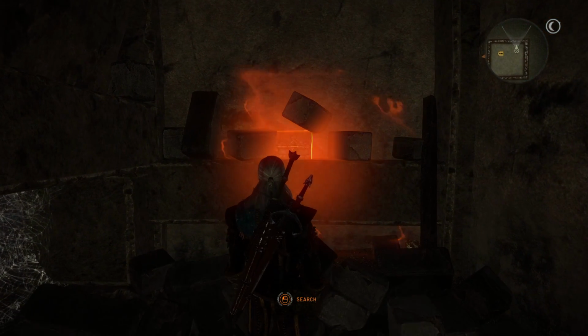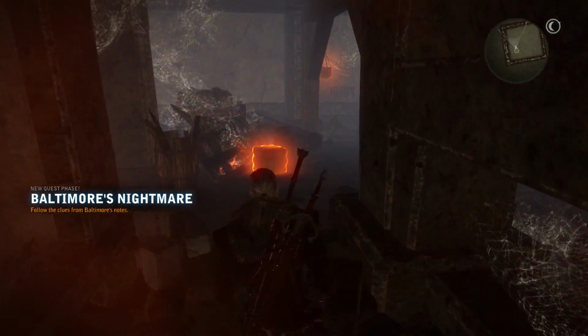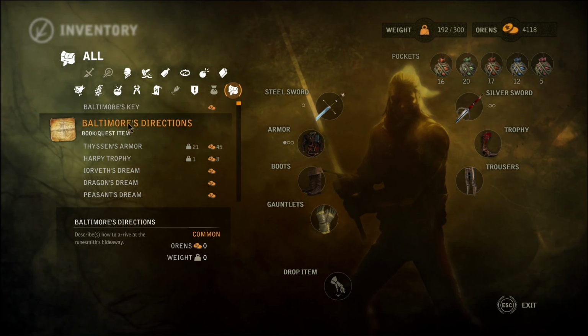Let's see. Strongbox. Baltimore's directions. Baltimore's key. Ooh. If I have to make a guess, it's going to be in a chest or a workshop in the quarry. That's what I'm going to guess.